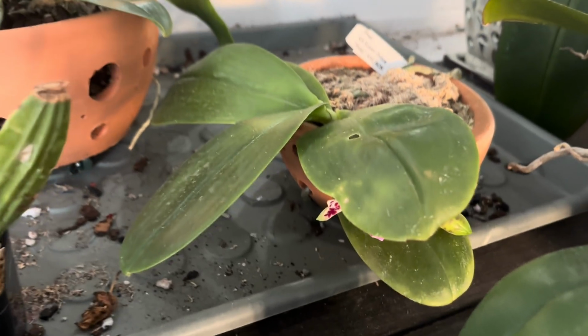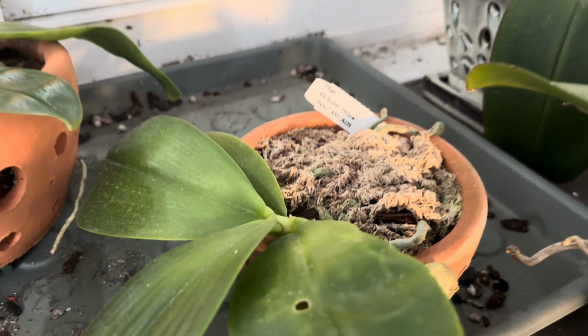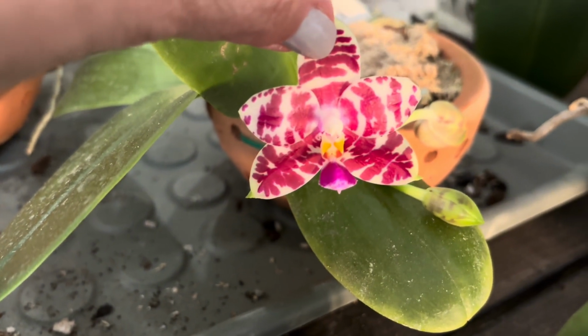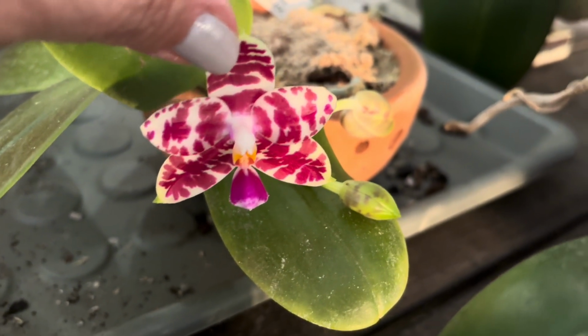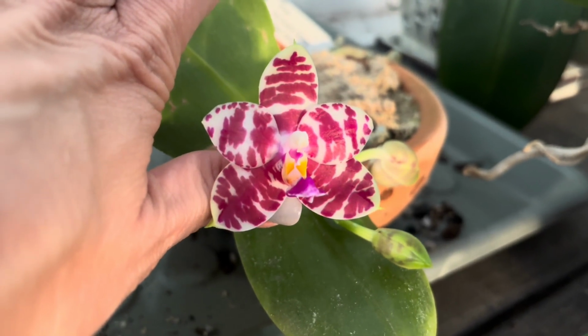So really quick, I wanted to show you this Phal KS Super Zebra. Peekaboo. Oh my goodness, how pretty. Look how pretty. She has 2 more buds to go. Sorry, my finger's there, but she's facing down. Let's see if I can lift her. Look at that. Look how gorgeous.